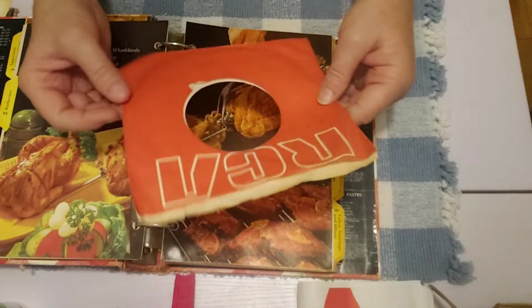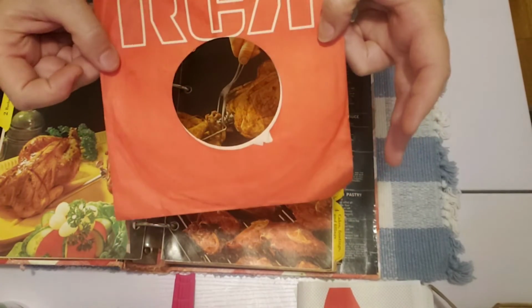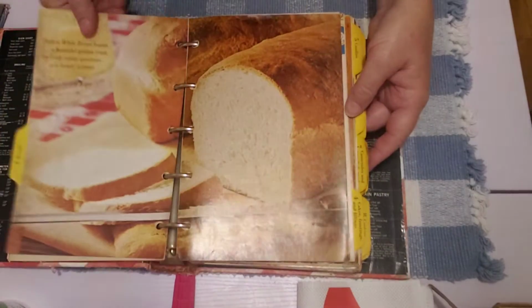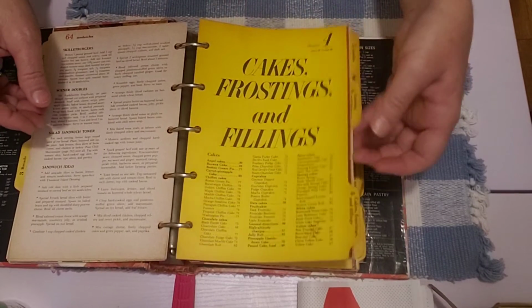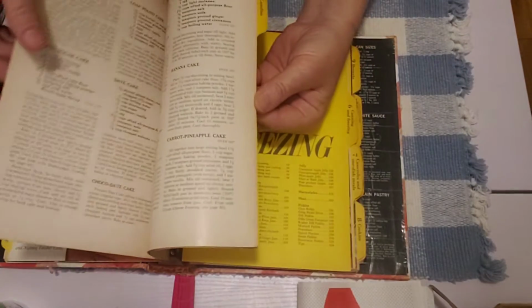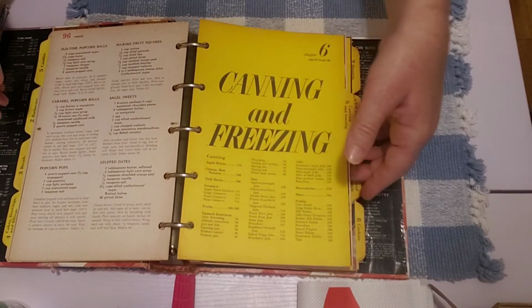Oh, I stuck this in here because I wanted to see if I could use it in a journal. It's a 45 record sleeve, RCA, and I like the red. So yeah, I got that at the thrift store. But let me see what we got here as far as the yellow dividers and nice pictures. You know how these Better Homes and Gardens books are, I'm sure. Pretty much everybody has seen these, but I would be interested in comparing it to a newer one. I don't have one right here.